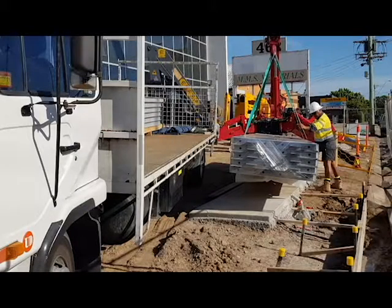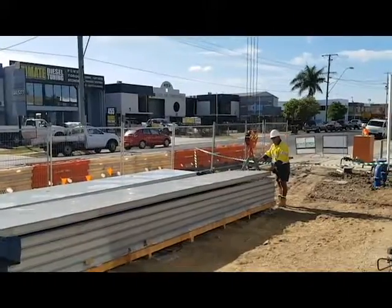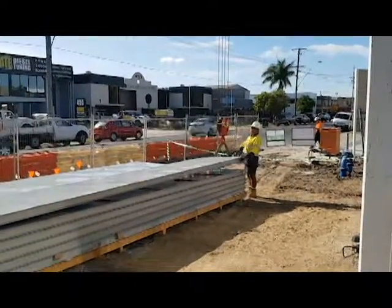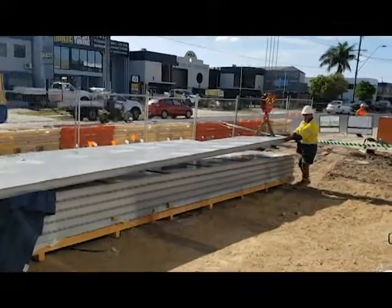Why were Louvreclad successful in winning this contract with Hutchies? Well, first I'd say that initially our product was nominated by the architect on the architectural drawings, so that gave Louvreclad the option to price the project.